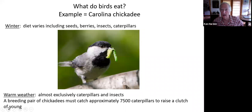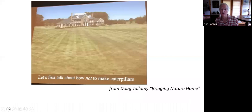But once these birds nest, and I watched a pair just outside our barn this spring and watched what it was bringing to the box it was nesting in, they mainly bring caterpillars. Studies of breeding pairs of chickadees have shown that they need to bring about 7,500 caterpillars to raise a clutch of young. So where are they gonna find these caterpillars? Are they gonna find them there?